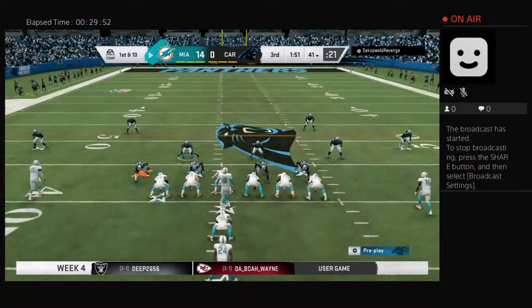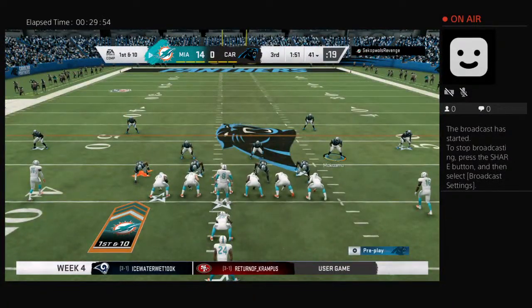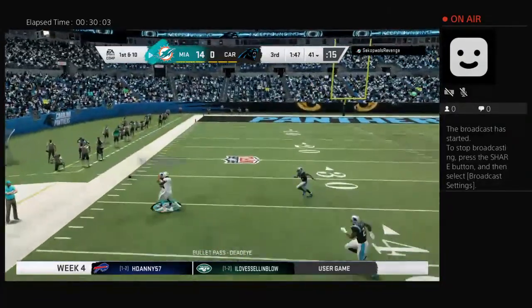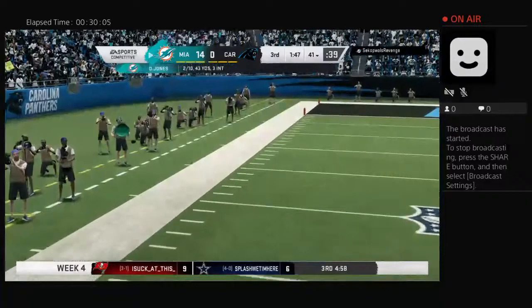The Dolphins at the line, ready for their next drive, and 3 interceptions in this game. I would have to think, I wasn't a quarterback, but number 4 is kind of, oh man, I can't throw 4. No, what's interesting is, what do the coaches decide to do now?